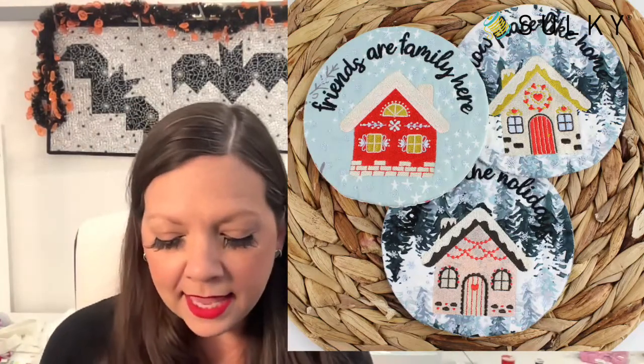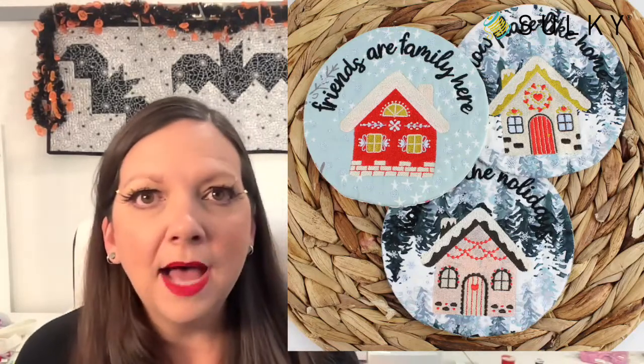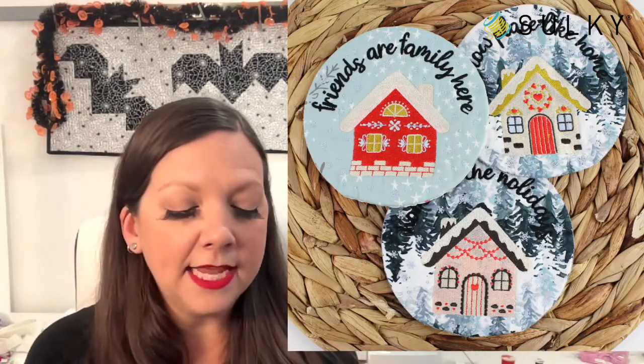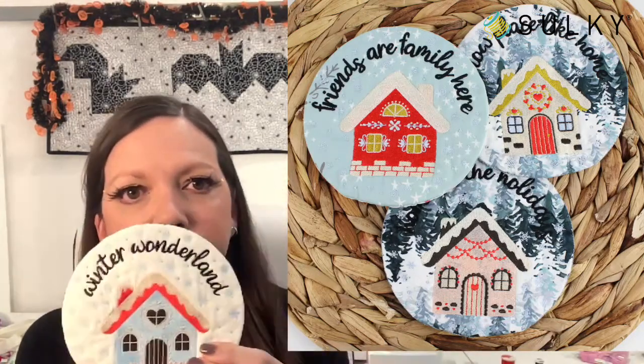I highly recommend using a black bobbin thread when you're doing the black stitching for the letters so that they're nice and crisp and pronounced. And then you can use a white or beige or even a poly light 60 weight bobbin thread for the rest of the motifs. So you'll want to switch out your bobbin for that nice crisp lettering.